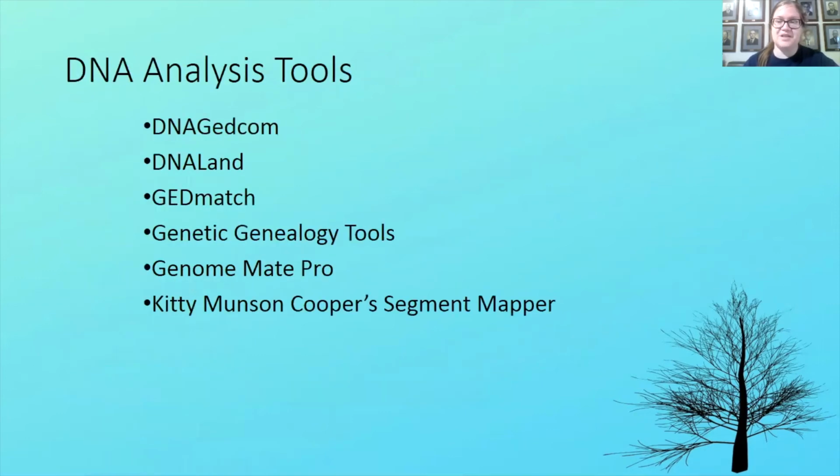So then there's DNA analysis tools, which are third-party websites that you can upload your DNA into. There's DNA GEDCOM, DNA Land, GEDmatch, Geographical Genealogy Tools, GeoManMate Pro, and then Kitty Munson Cooper's Segment Mapper.